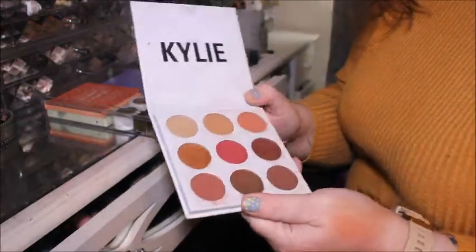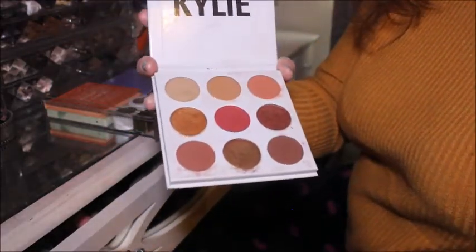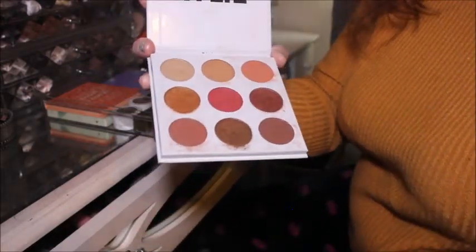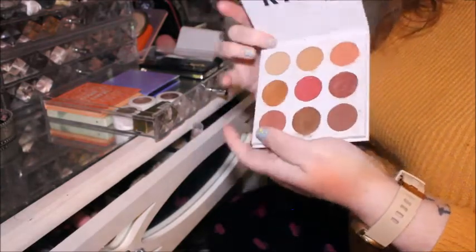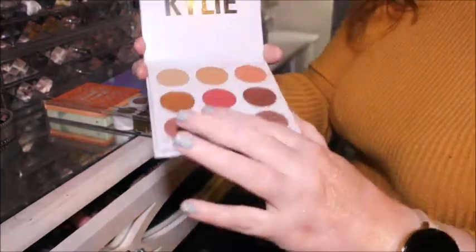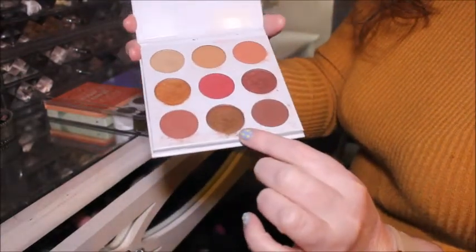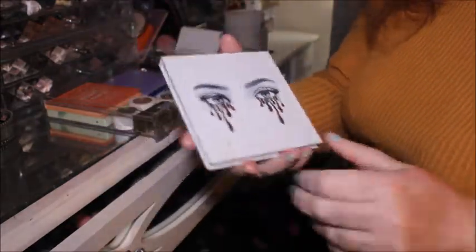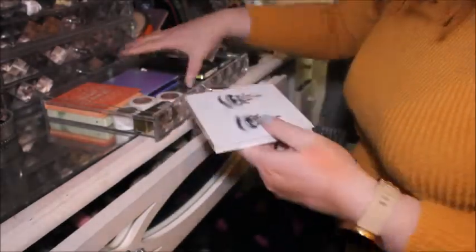We all know how I feel about burgundies at this point, and I was saying when I picked it out for this week's rotation I would concentrate more on the reds, because I never use red normally. Normally I would be drawn to this shade here, which is called what exactly? Is it called LA or Dubai? LA, I think. Yeah, normally I'd be drawn to that one, or that one even, but I'm going to use the red tones, just because I need to push myself out of my comfort zone. I don't know if I want to keep this palette, that might be getting passed on.